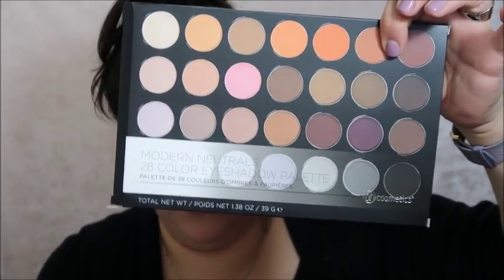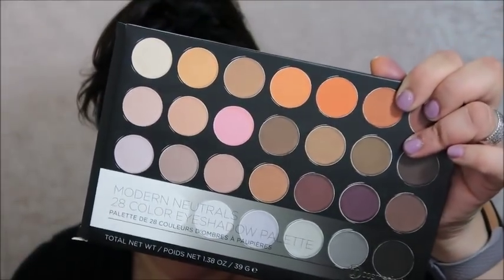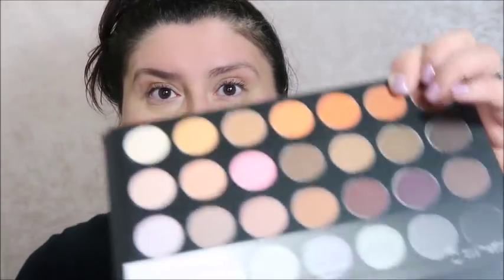Let's rewind. Sorry about this. The Giant eyeshadow palette is very similar to a Morphe palette, I thought. And I know Morphes aren't really expensive either. I just got one of those two that I have to unbox. But this whole thing was, I will tell you right now, $12.50. 12 bucks. $12.50 for all of these colors. You get 28, and it's the Modern Neutrals color palette. Per shade, it's such a bargain, and they're really nice quality.